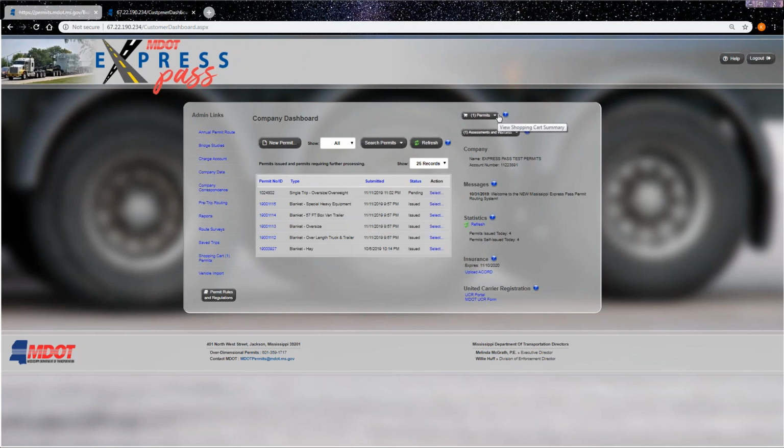The shopping cart link will allow users to locate permits pending payment and provide detailed information regarding permits available for purchase. Once a permit application has been approved by an MDOT user or has been self-issued by ExpressPass, the permit will be available for purchase in the shopping cart.